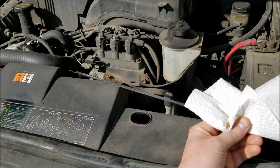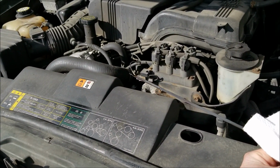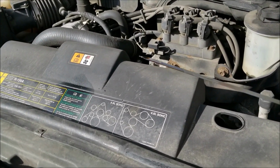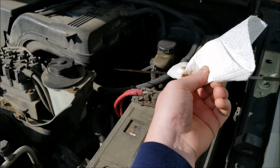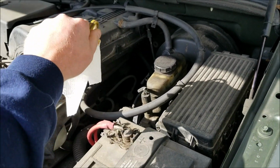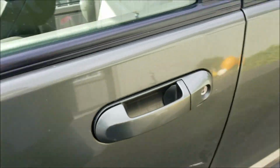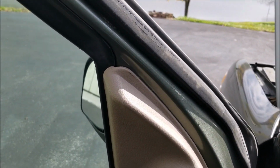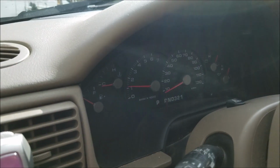Okay, so the wife said the low oil light was on. I added a quart yesterday, and it's at full with one quart added. So maybe it was a quart low, but it doesn't explain all the noise it's making. Let me start it up. You can hear it's missing or something. It's definitely not running right. It's only once it gets down to idle.